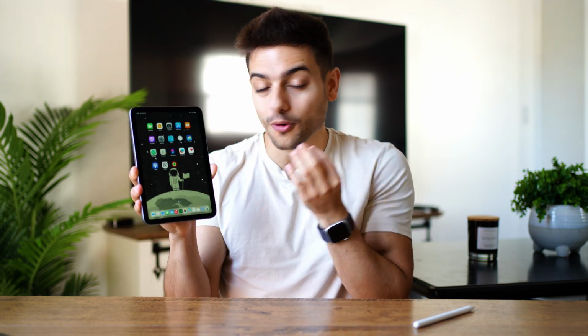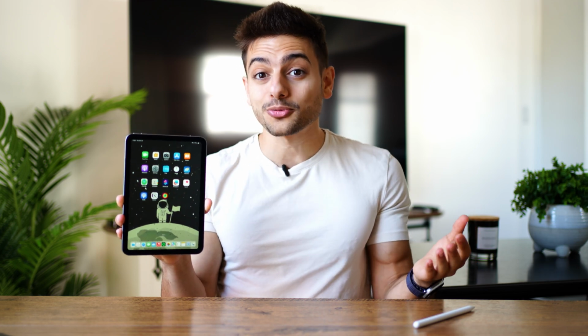All right, so this next use case is one where I think the iPad mini really does shine, and that is reading. Now, whether it be reading ebooks, articles, news websites, whatever it might be, the iPad mini really is the perfect size and overall format to do some pretty good reading on the go.